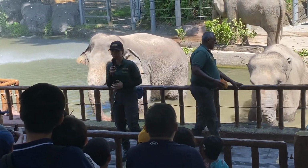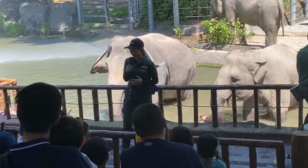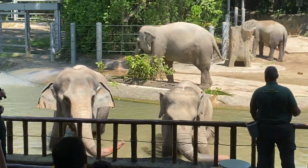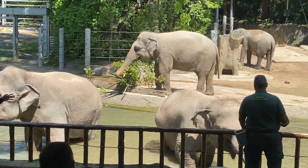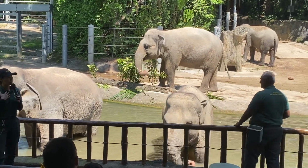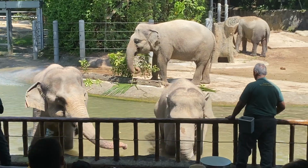So our elephants will lie down so that we can check their entire body, including the belly, and also so that we can check their movement and make sure that everything is okay. You notice our elephants have lots of sand on them, right? So for us human beings, we get sand on our body and then we wash it off with water.